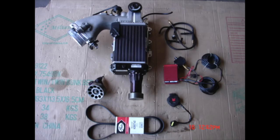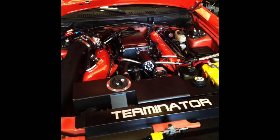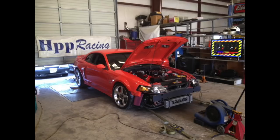So then he added a Kenny Bell supercharger and all the supporting mods. You can see a nice painted elbow for the supercharger in this picture, and a pair of those hood vents. Those are really nice aftermarket ones that a lot of people went with. So we got the car all back together, running and everything, took it to HPP Racing for a dyno tune.